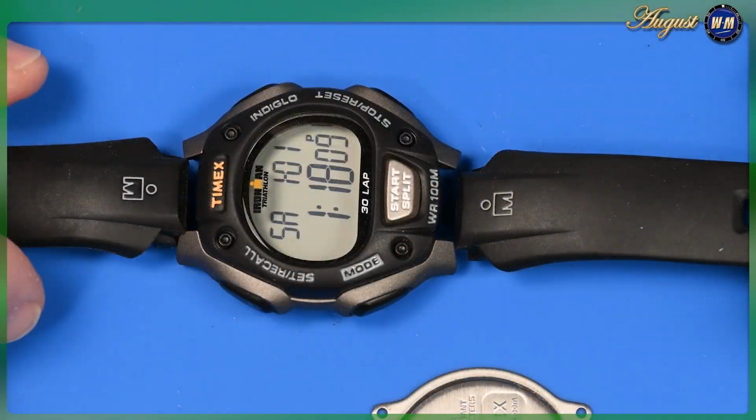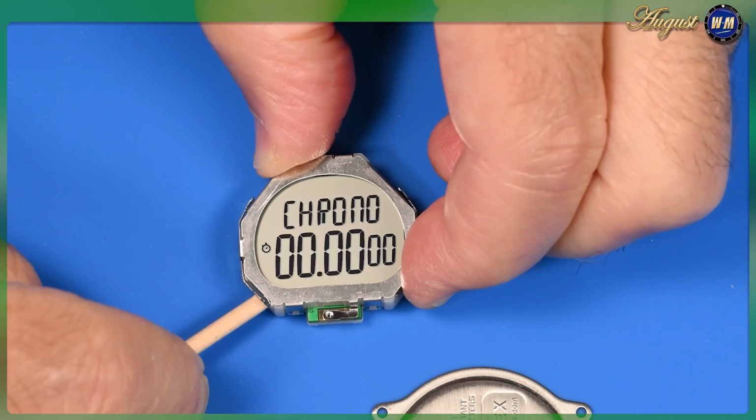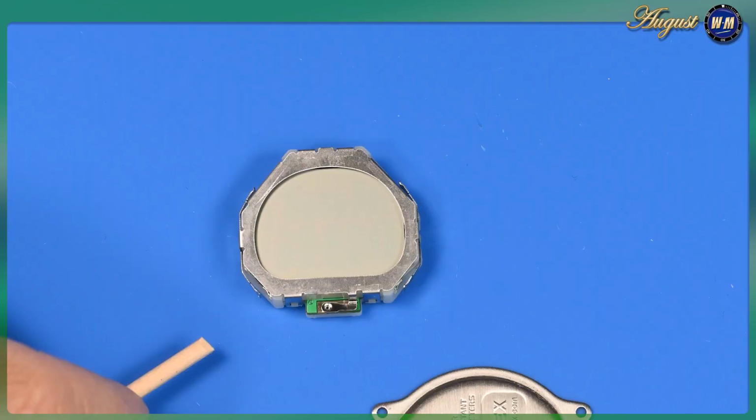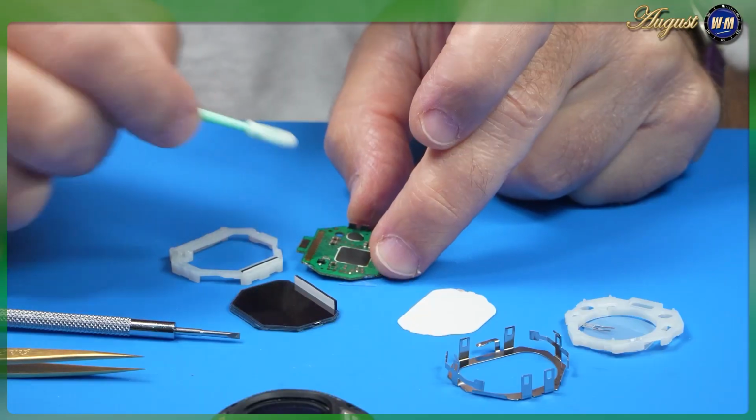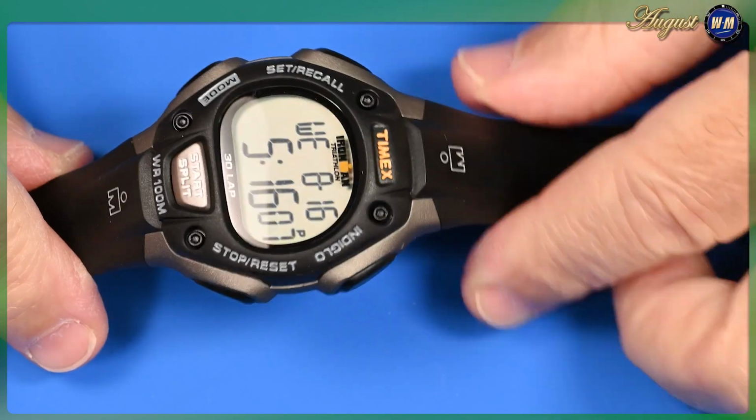Speaking of sports watches, this Timex Ironman Triathlon had a problem. It's going crazy, so I tore it down to find what's wrong. It was fun finding the problem, and now it's running, swimming, and cycling strong.